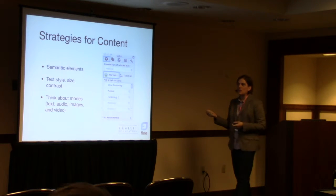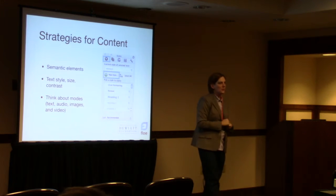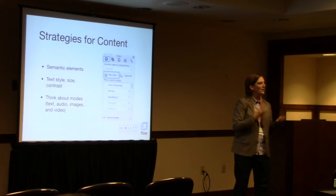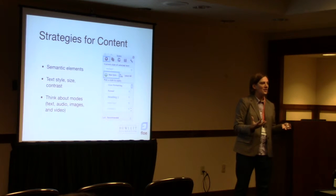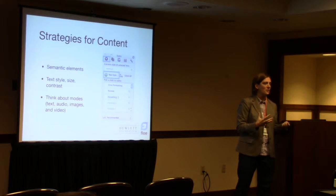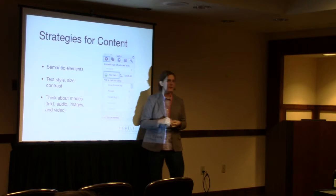Some of those strategies are things like semantic tagging within a Word doc, for instance. If you tag things appropriately, you're creating rich content that can then be transformed very easily, and we can do some interesting things with it that will adapt it to the needs and preferences of unique users. And then having an awareness about things like text style and size and contrast.